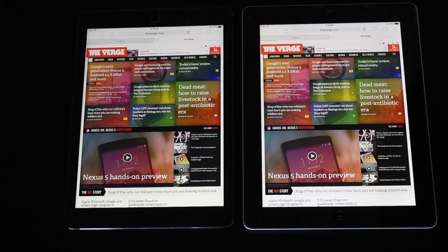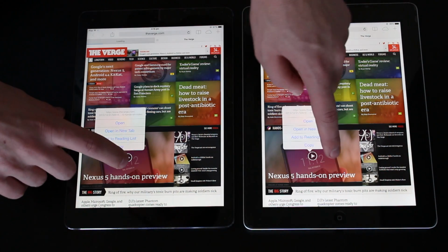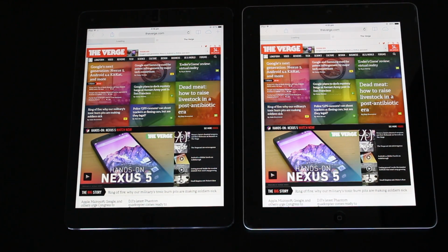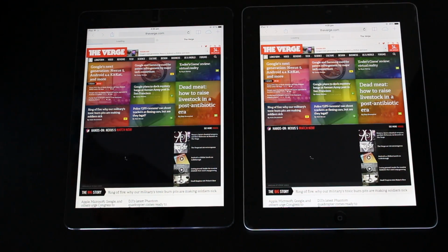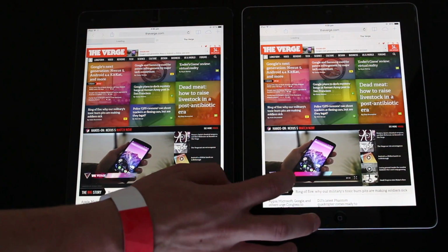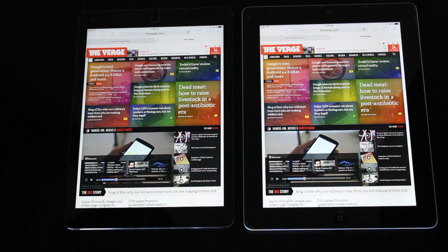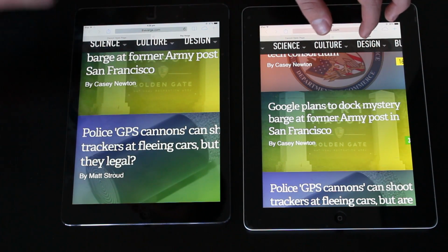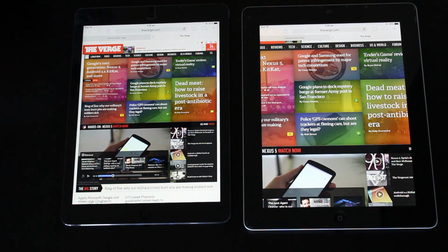Okay, let's open this preview, Nexus 5 hands-on preview. 1, 2, 3. Okay, so the iPad Air did win again. 1, 2, 3. And the iPad Air did win again. Alright, so obviously we can see the iPad Air did win, and we can do a pinch and zoom test. 1, 2, 3. And the iPad Air did win and back out. So the iPad Air did win again, but the iPad 4 is not that far behind.